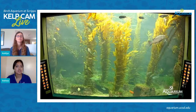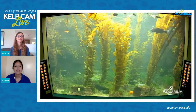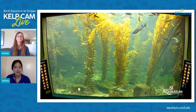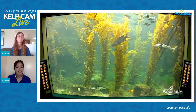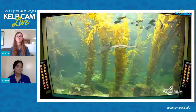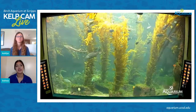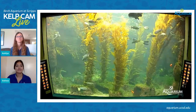But they can reach a maximum of 15 centimeters, which is a good size. What's fun about these guys is when they're babies, they like to hang around long spine urchins. So can anybody guess why another fish might like to hang around an urchin? It's a type of symbiosis, which is two species that gain something from one another.